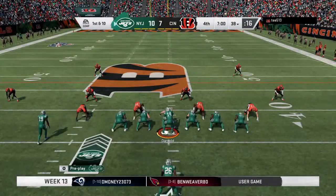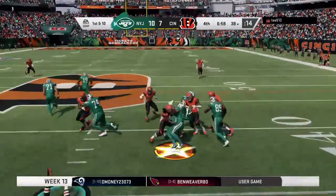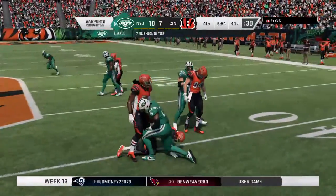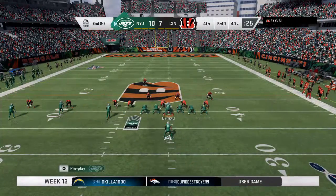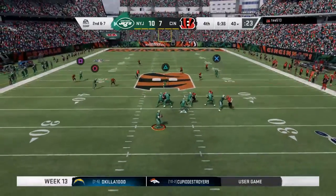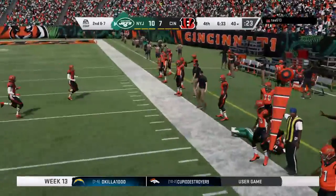Check. Lady. Double up. They'll run it with Bell. And he's dropped right at the 40. Gain of 3, 3 yards on that last carry. Here's 2nd and 7. Here's Darnold. Got him in. It's Brown.